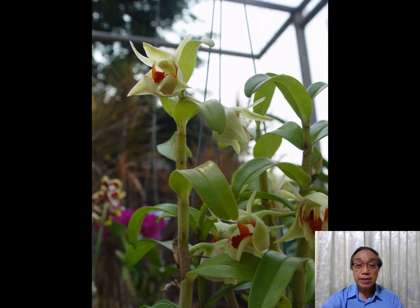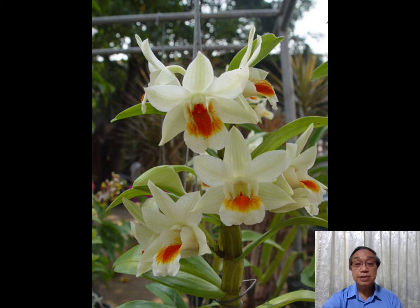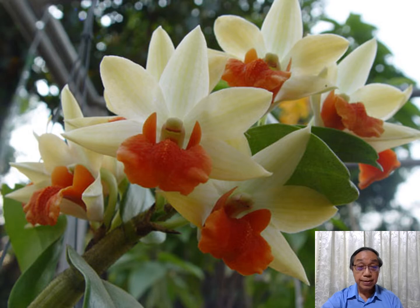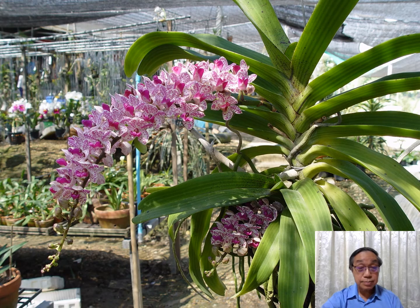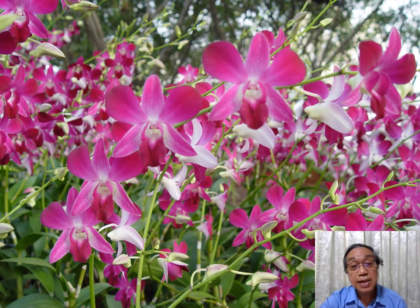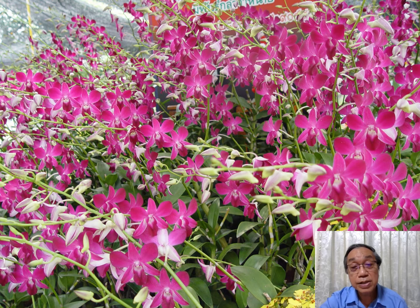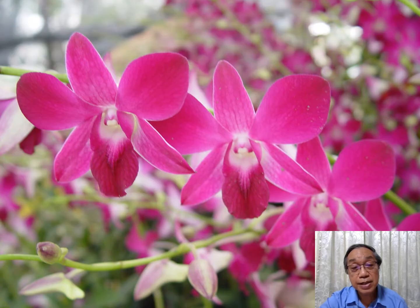This is Dendrobium cruentum, a Thai orchid species. We use this to make crosses to get potted Dendrobium like this. And Rhynchostylis gigantea is also used very often to make the vandaceous hybrids. And these are the cut flowers in white colors and some purple red. These are all new cultivars coming to the market.